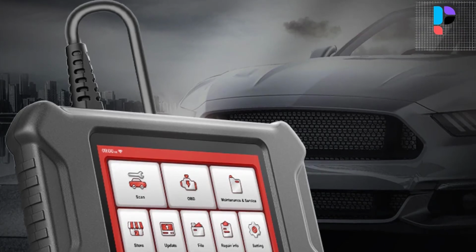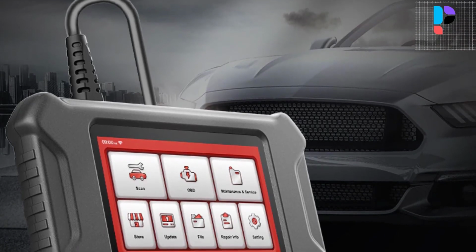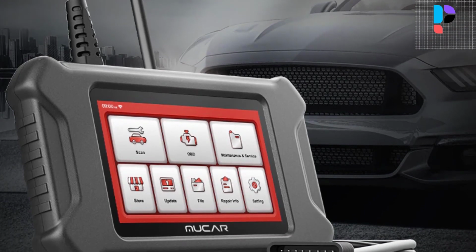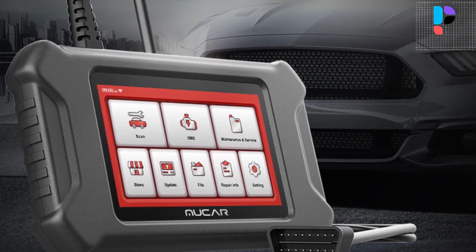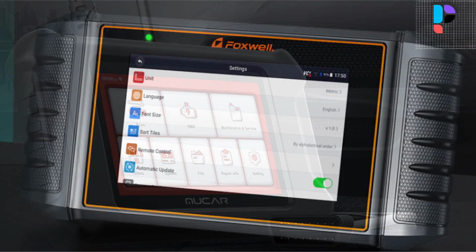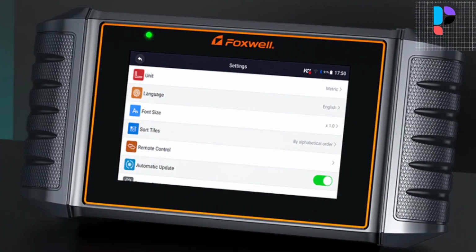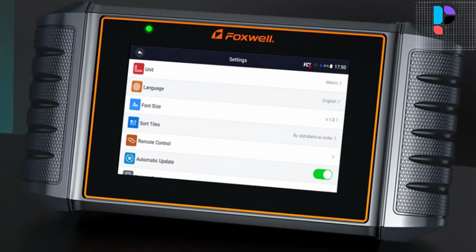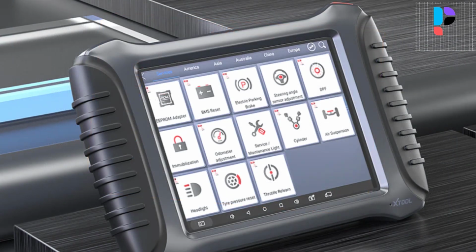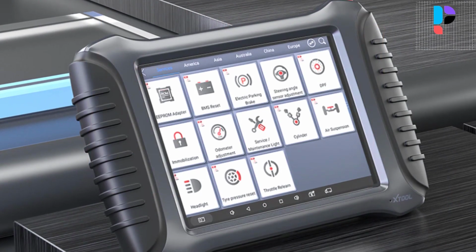Hello, in this video we are going to check out the top 5 best automotive scan tools. We made this list based on my personal opinion that's a result of research. We ranked the products based on their quality, specification and all other important facts. We have tried to select them from various price ranges, so you can easily find the best product for you.